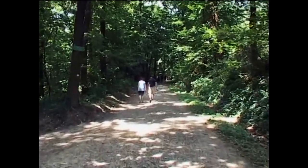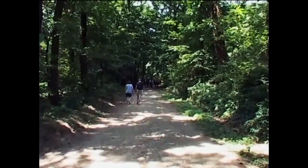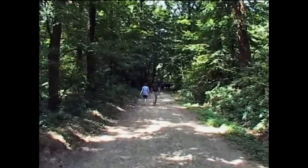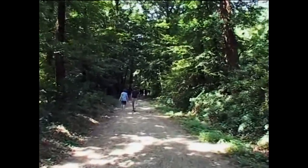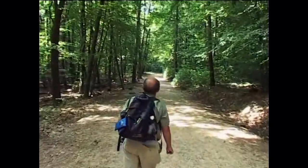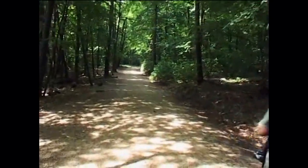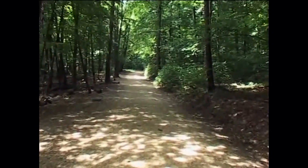Alright, the sign says it's roughly a 30-minute walk from here to the ride down. Very nice nature trail. Very cool, sunny day. Well, we're going this way. This seems to be the main one. There's little signs telling you which way to go. Very pretty, very pretty.